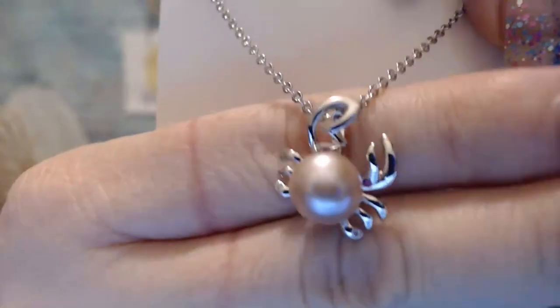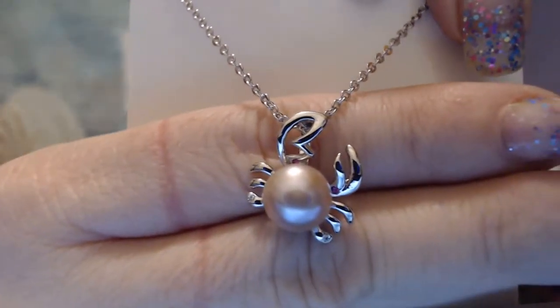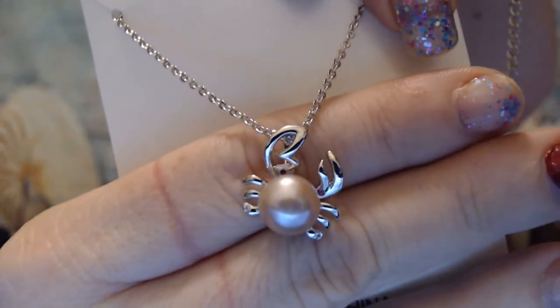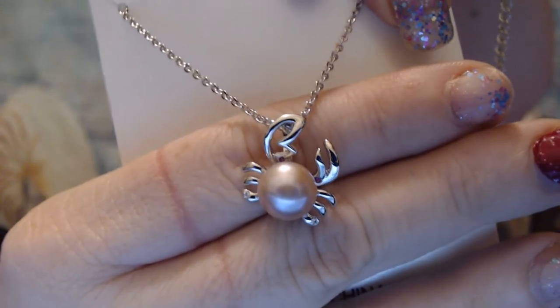And this one has, I don't know if you can see it, but it has red eyes or pink eyes. It's kind of crooked, so I know it's kind of hard to tell, but very cute. And then the other one is like a light champagne.